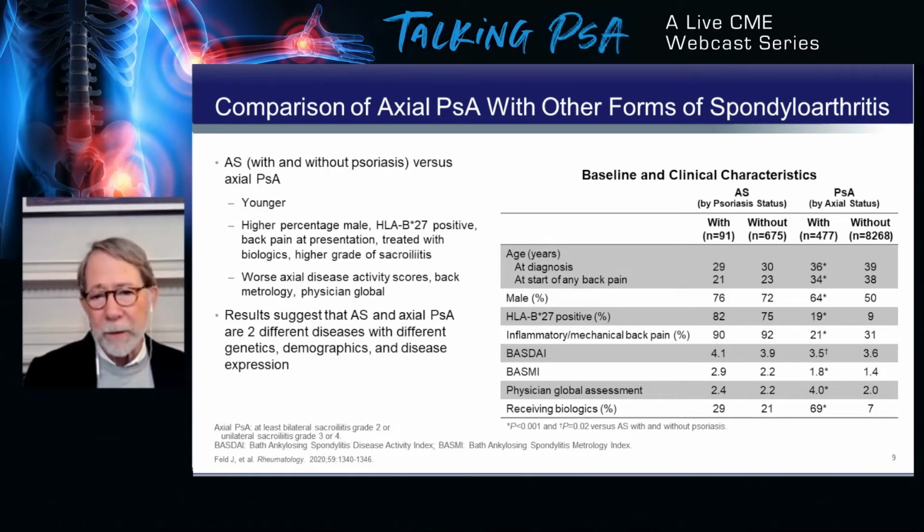So what are some of the comparisons between these populations? We know that patients with ankylosing spondylitis, with or without psoriasis, tend to be younger in presentation. They have back pain from the very beginning of their disease process. They are much more often HLA-B27 positive, as I mentioned earlier. They're much more likely to answer positively questions about inflammatory back pain, such as the back pain gets better with activity, worse with rest, and wakes them in the middle of the night with pain, that sort of thing. They also tend to have worse activity measure scores, such as the Bath Ankylosing Spondylitis Disease Activity Index, the measurements of spinal motion, physician and patient global assessment, and so forth.